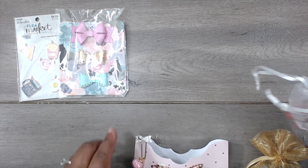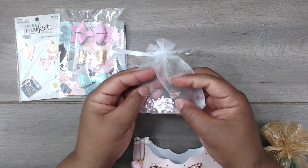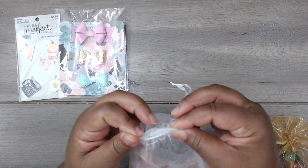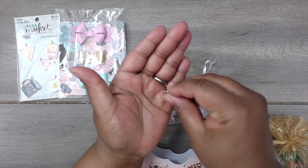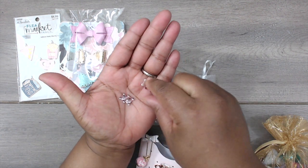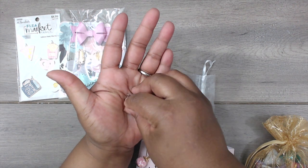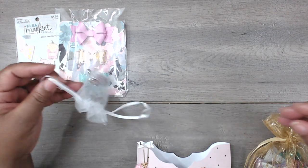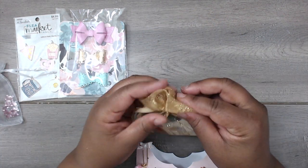All right, and then she also had in this pocket some sequins bears, or not sequins bears, flatback bling bears. Let me show you. So cute. They're just adorable. They're little gummy bears. Aren't they cute? And they're pink. Super pretty. Okay, and then also she has this gold organza bag.